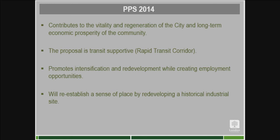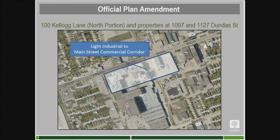We feel the proposal is transit supportive. It's going to activate the Dundas Street corridor, which is also identified as a rapid transit corridor. It promotes intensification and redevelopment of the area while creating employment opportunities, and it'll help reestablish a sense of place while redeveloping a historical and industrial site.